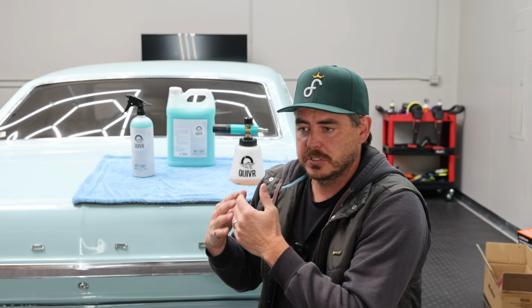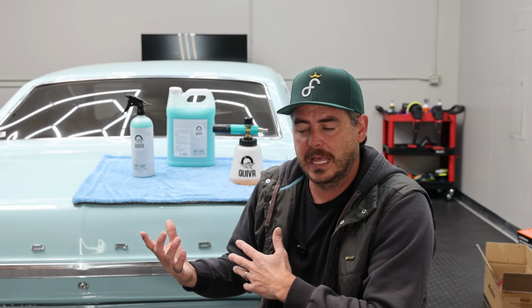So yes, ideally to get the most longevity out of any product, you want it to adhere to the vehicle properly. So a proper decontamination of the vehicle is best, right? Whether it be a clay treatment or iron removers, whatever else, you just want the surface to be nice and clean before you apply it.